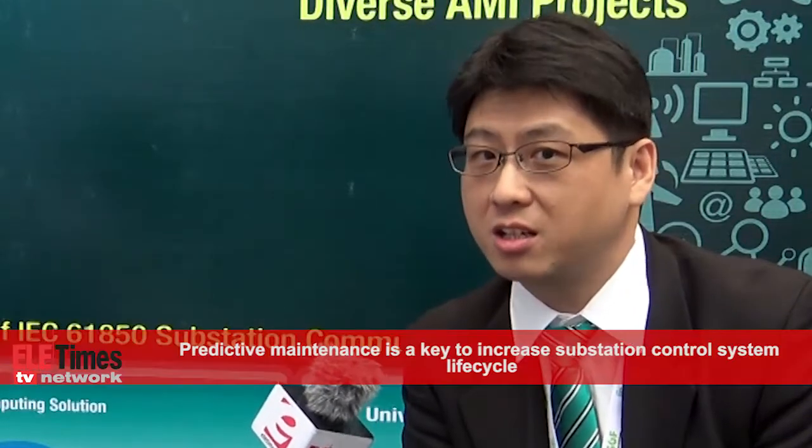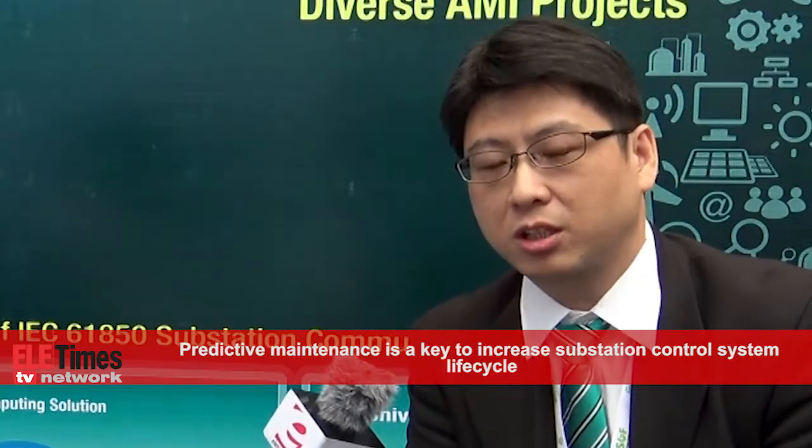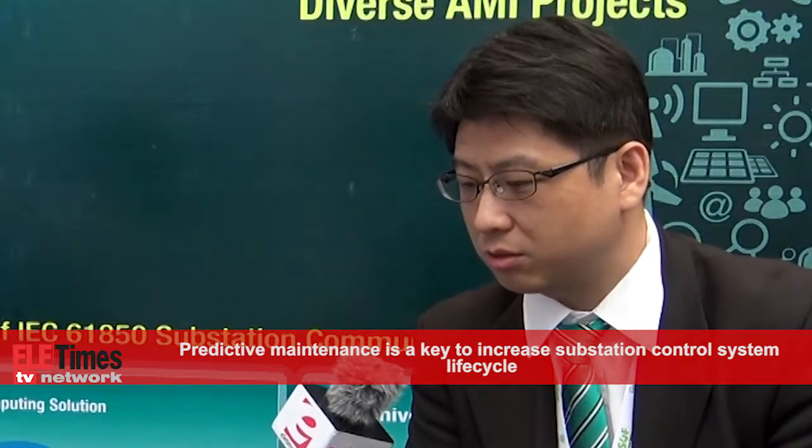So, how do smart substations maximize the system availability? I think the trend of the smart substation is to introduce the predictive maintenance strategy to increase the life cycle of the substation control systems. When we talk about system reliability, it's not only the reliability of facilities, but also the reliability of the control and management system. And as you know, the control management system is running on a computer. Therefore, we shall treat the computer as a critical part in the substation, and we should not use a normal consumer computer in the substation.